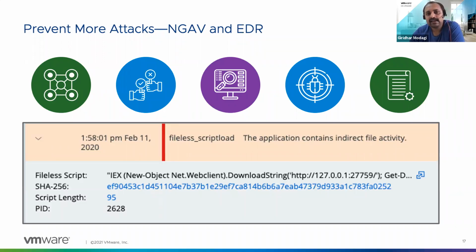And something that EDR specializes in is fileless detections. What do we mean by fileless detections? Every day the attackers keep using advanced threats, right? So gone are the days where file-based detections or file-based attacks were used completely.